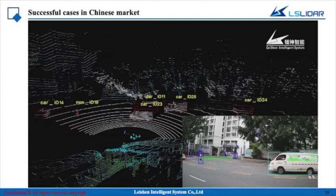Okay, this is our algorithm. When you are at the computer screen, you can find this. Now, this is the camera, and this is the LiDAR, and you can see they have the ID. This is the classification. But this doesn't show the speed or other information. Actually, this is just a picture, not showing all the information. So get to the next page.